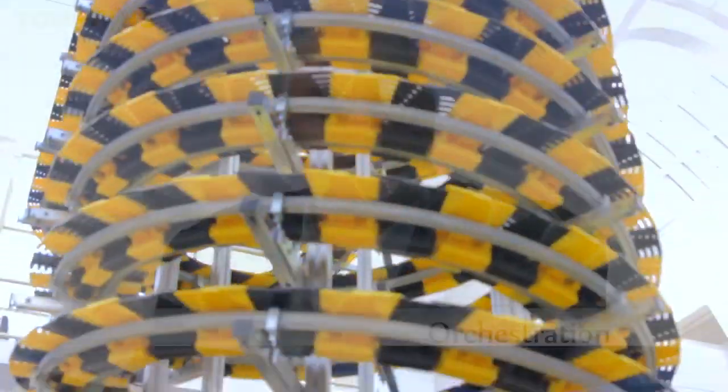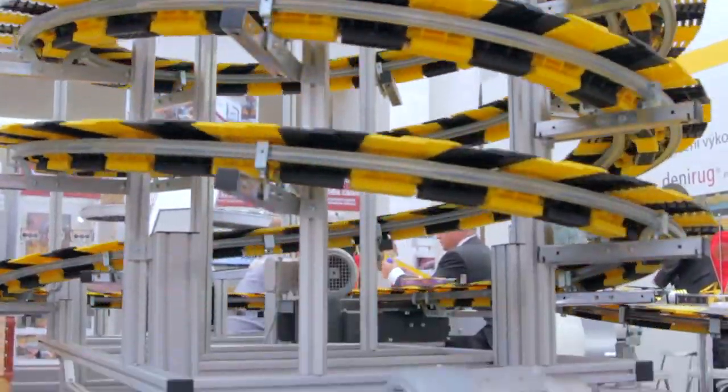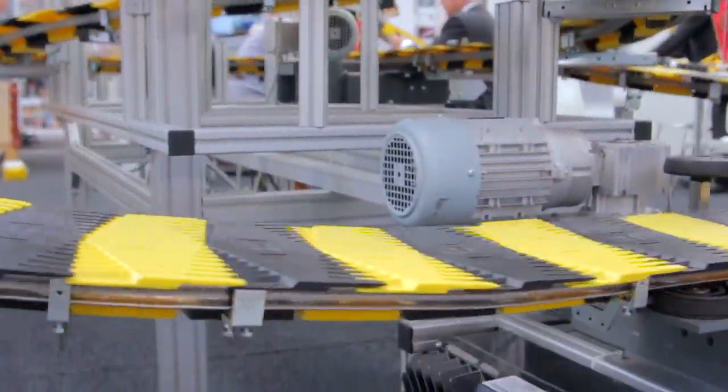Orchestration is going to say, let's put this inventory in distribution, let's put this inventory in these fulfillment centers, and that's going to allow us the greatest possibility of meeting that drumbeat. Behind the orchestration is what? It's the demand-driven supply chain.